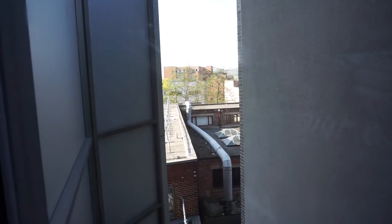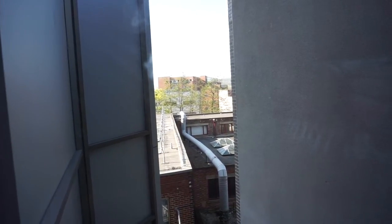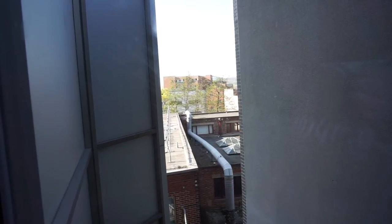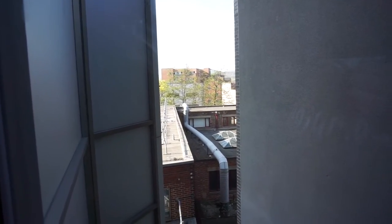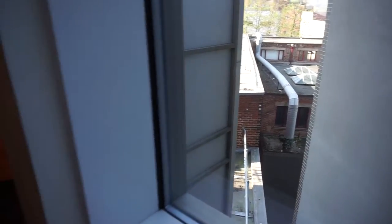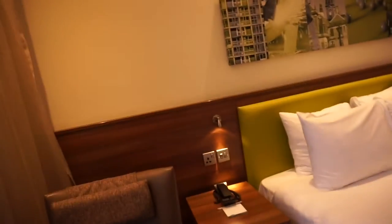Kelham Island. So I asked for a room on a high floor with a nice view, and I got the room on the fourth floor out of, I believe, six, with a fairly rubbish view. So they didn't really listen to that request, or they couldn't accommodate it. So, what else do you get in the room?